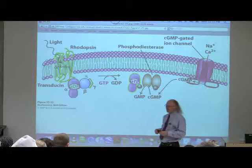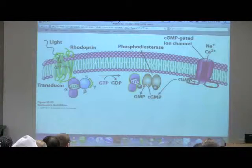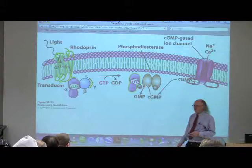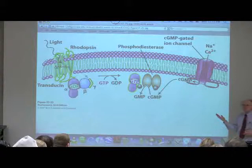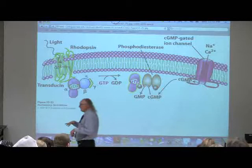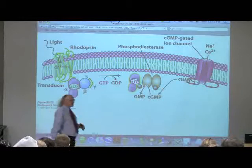Now, before I get questions, I'll try to answer them. One of the questions is, closing this channel is confusing. Everything else we've talked about involves opening a channel and letting sodium ions in. Why does closing this channel cause a voltage change? Well, the voltage is maintained fairly constantly by the movement of these ions. If we stop the movement of those ions, the voltage does adjust. So it's kind of the backwards way of what we've thought about before with respect to signaling, but the effect is the same. There is a voltage change that happens as a result of this action, and that voltage change ultimately makes its way back to the brain so that we perceive this guy saw light.